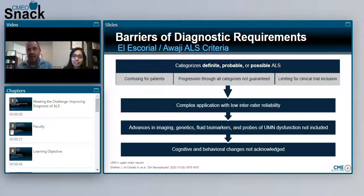But it gets very complicated, and docs don't like it necessarily, and there's a fairly low inter-rater reliability with it because it is somewhat subjective. So until we can get better biomarkers and better objective measures, I think it's always going to be a difficult diagnosis, especially given how grave the diagnosis is and the comfort level of telling someone, I think you have this based on me hitting you on the knee and testing your muscles. That's a difficult thing to do.